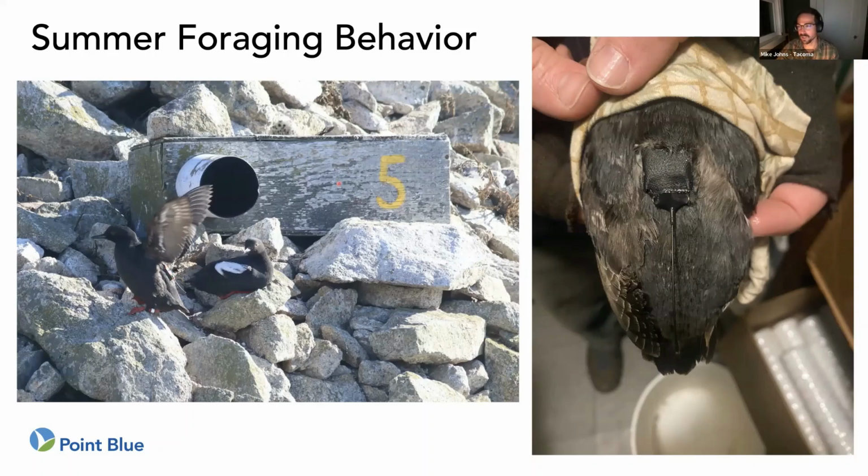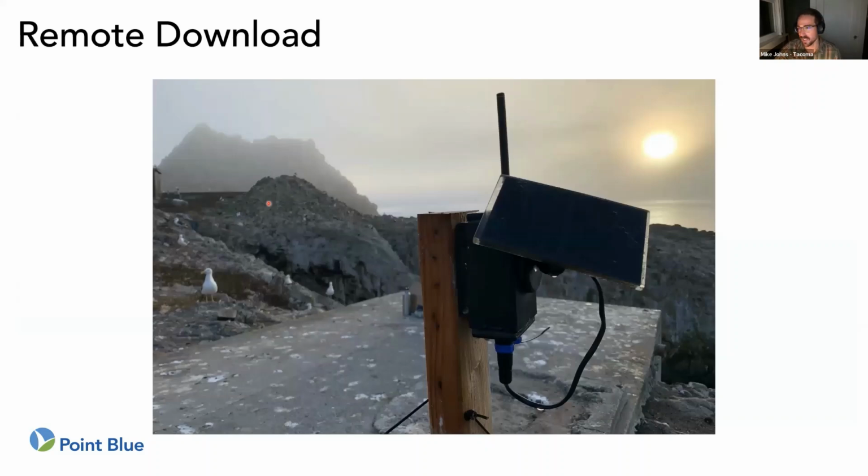And this is a wooden nest box that we monitor. These are great because they can upload their data through UHF to a base station, and we can just download them remotely. So we don't actually have to get the tag back. It's pretty difficult to recapture these birds once the chicks are old enough to be left alone, so they're not spending much time at the site.